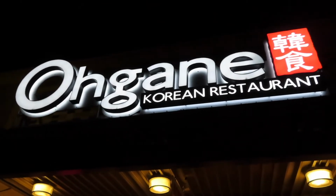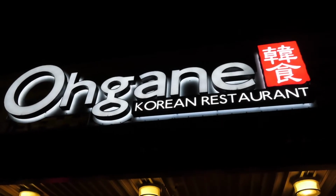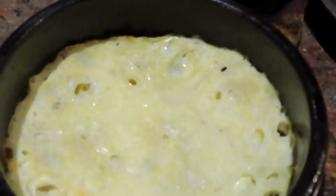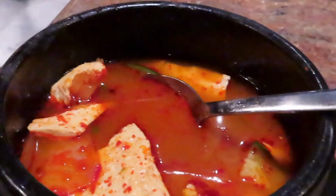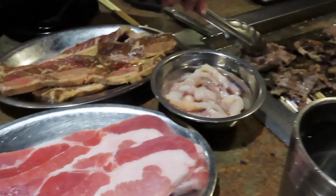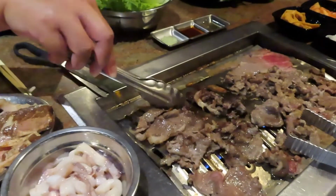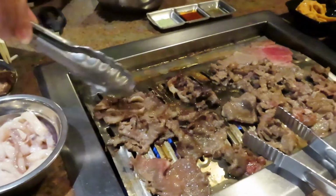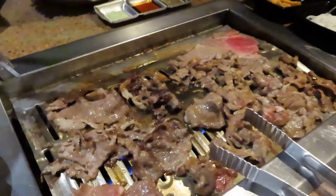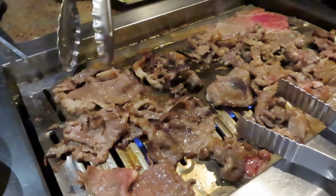The following day, we had KBBQ at Ogani with my friends. And this is probably one of my favorite places to hit up in the Bay Area. We got steamed egg, we got tofu soup. We got the usual pork belly, brisket, squid, steak, kalbi, bulgogi, and basically the staples of any KBBQ place that you would go to.